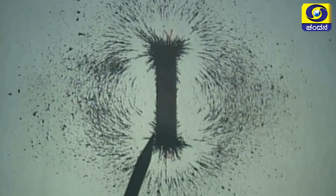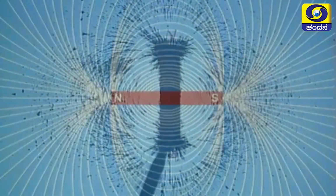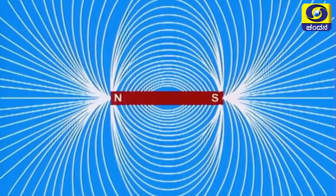These lines where the iron filings can be seen are called magnetic field lines. Remember, these lines are imaginary lines and they exist all around the magnet. The area where these lines are present is known as magnetic field.